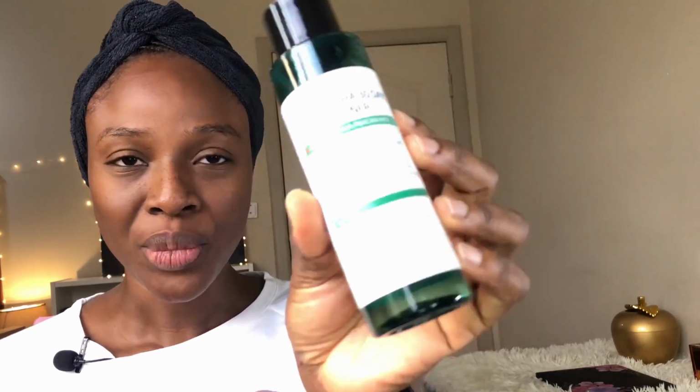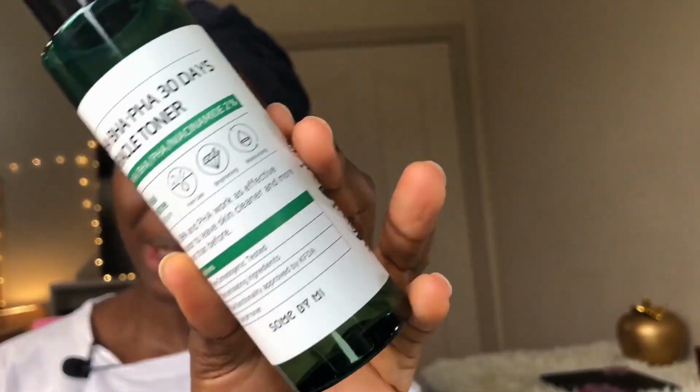And right after that, I'll go ahead with my Sun by Me toner, and this also is such a good exfoliant. It has AHA and BHA, niacinamide in it as well, so I really love this one.